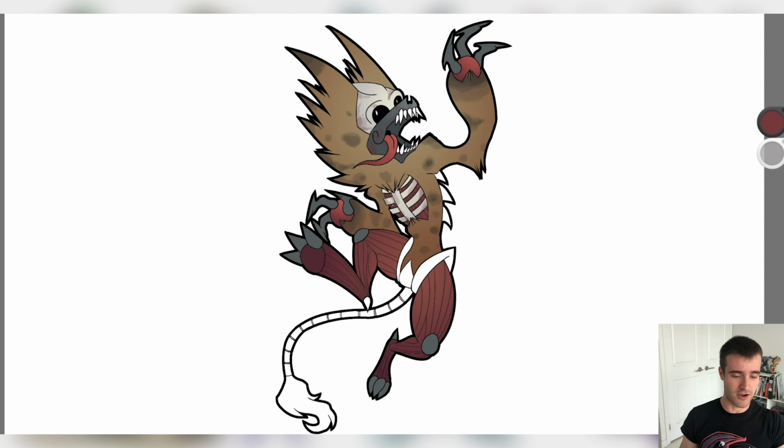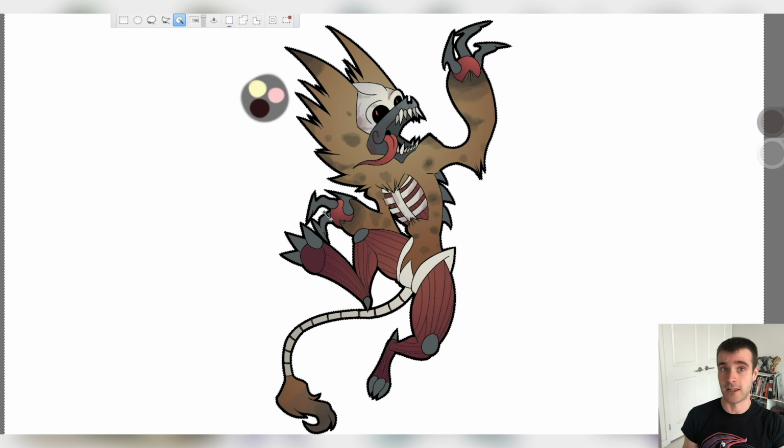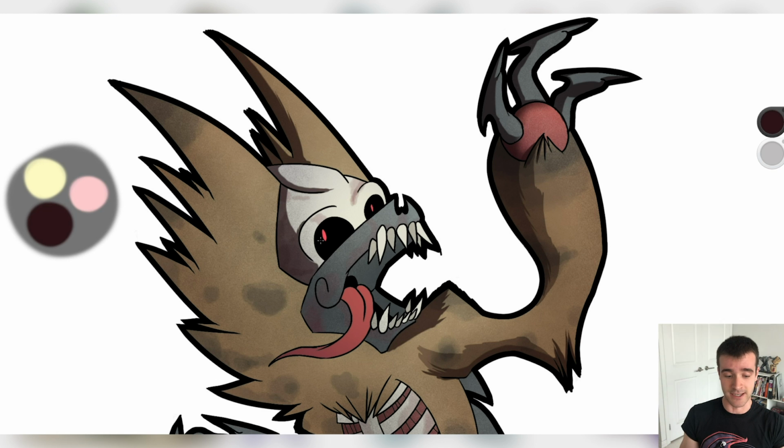I'm still unsure of what exactly they're going to be called, but the gist is that they're a type of undead creatures that were resurrected from the skeletal remains of various animals via magic. This means that there could be one born from the skeletal remains of a dog, a bull, a rat, or anything, so long as it has a skeleton. This specific one is based on a hyena.